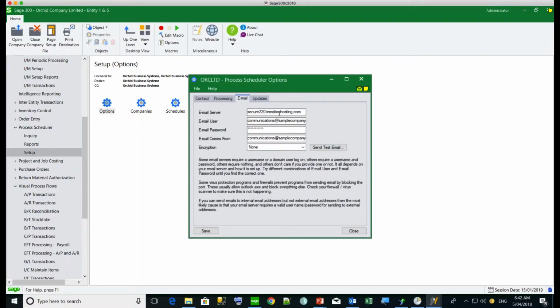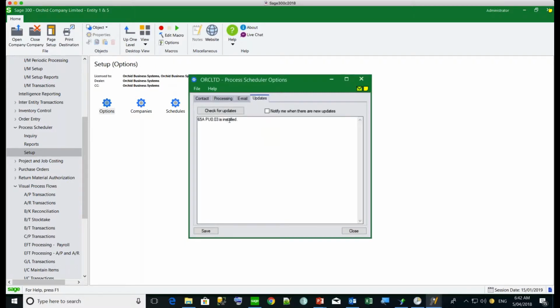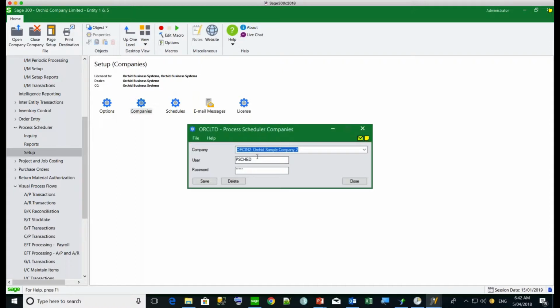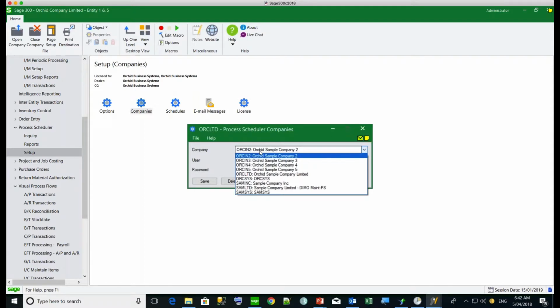And then you need to configure your email SMTP details that will be used by Process Scheduler to send the email, when you click Run within Process Scheduler, or when you run the Process Scheduler exe from Task Scheduler. And then just a reminder that we've got the Updates tab here that you can get notified when there are new product updates for our modules. And then in companies, you're going to give logon details for all the companies that Process Scheduler is going to be doing some work with. In this case, these are all the companies that I have on this machine, the various Orc entities, and also our SAMINC.